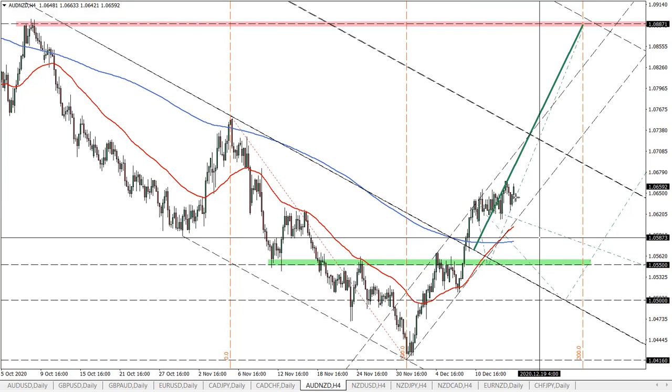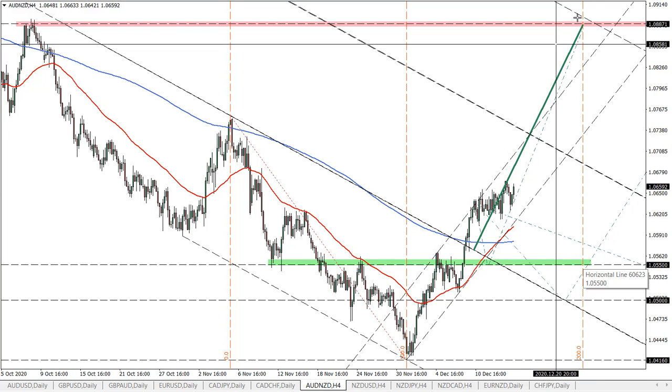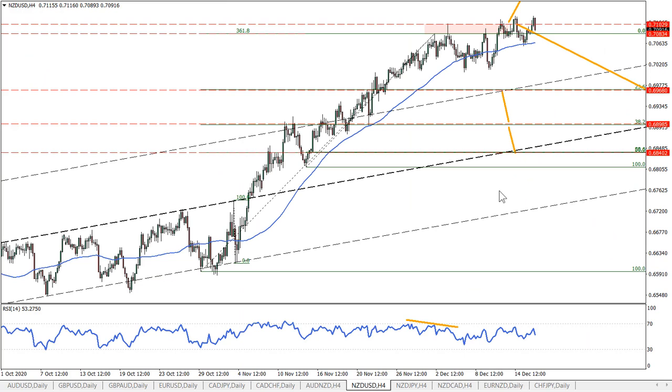So what we might see is the correction up until the point of the next cycle, which is 23rd of December. So yeah, there is this potential that the price will correct and only then continues to go up. But guys, it's an uptrend, so just let's see how far it can get without a correction and if there will be one. Next one is the New Zealand dollar.